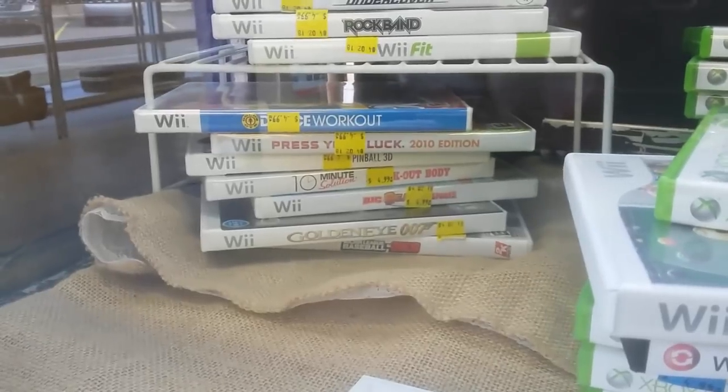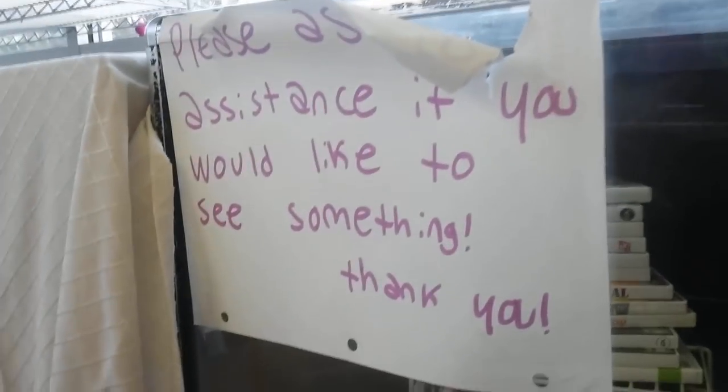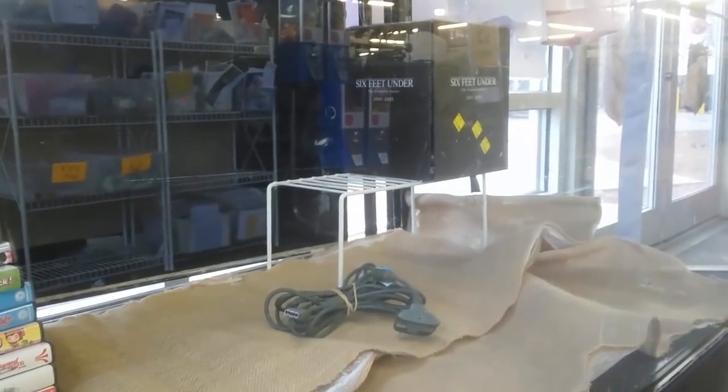They have this sign here that says, please ask for assistance if you'd like to see something. And I think they put that sign in there because one day I went in and there was a gold Wii Pro controller and I just went in here and grabbed it before someone could beat me to it. And I don't think they appreciated that very much.